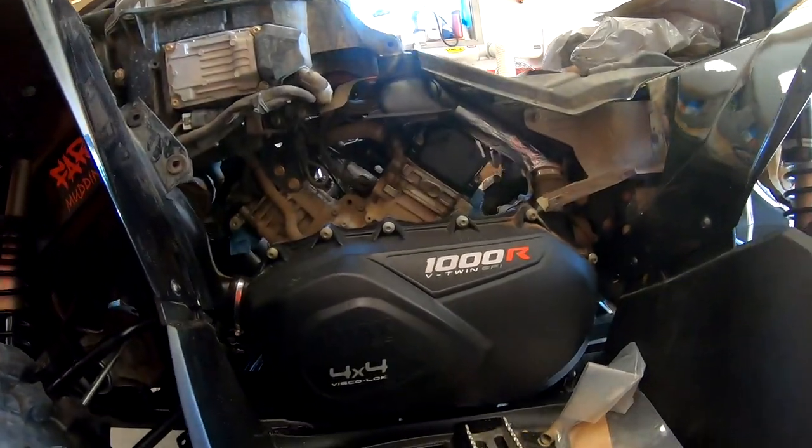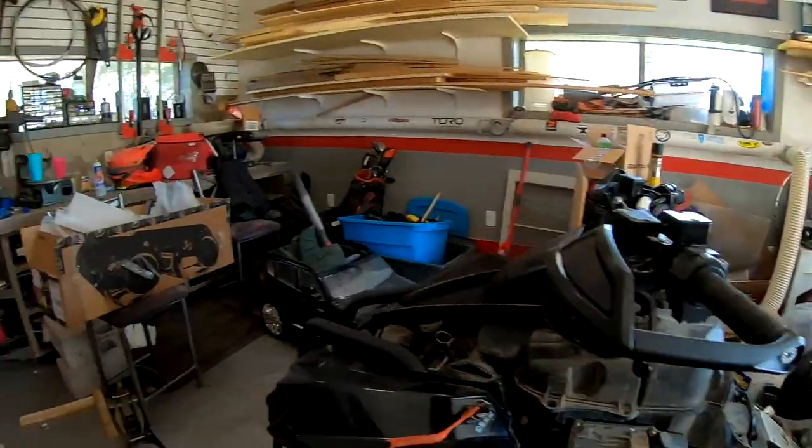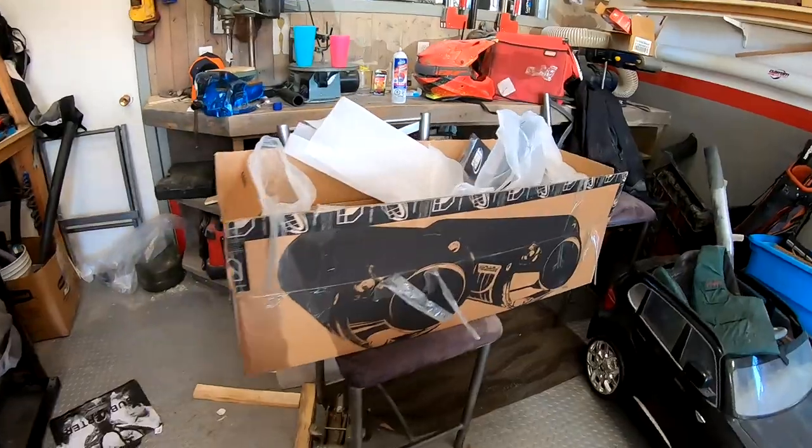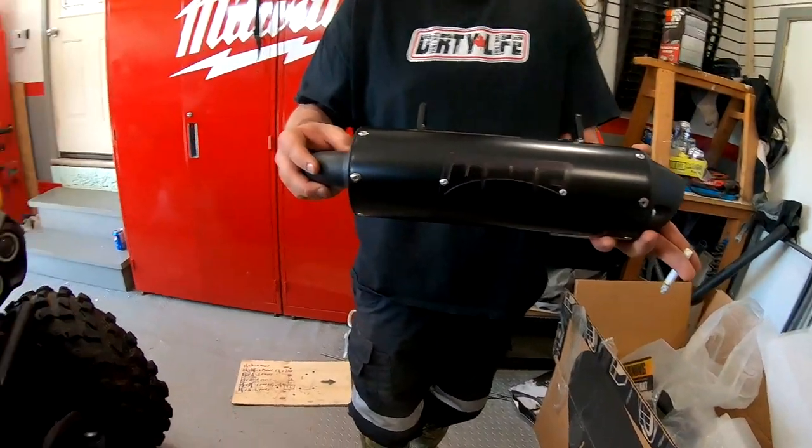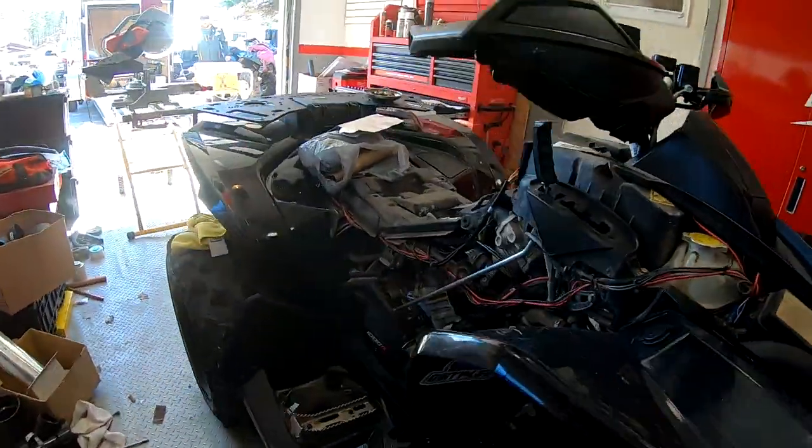Well, what'd you get, Town? Where is it? HMF, and she's in that box, bud. Oh, buddy. This is the same system Newman's got, right? Yeah, buddy. Oh, they're gonna look sexy. Blacked out on the blacked out beast.